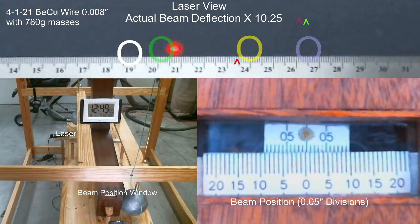Eric says it's modeled as a second order differential equation. Yeah. I'm going to let you math guys fight all that stuff out. That's not me.